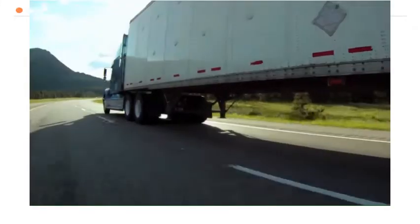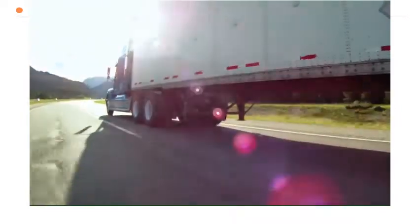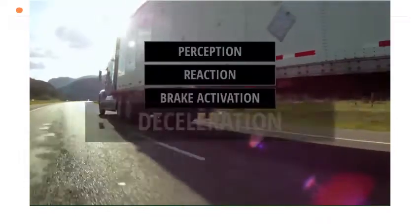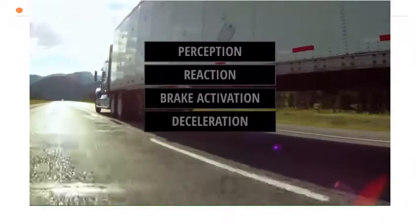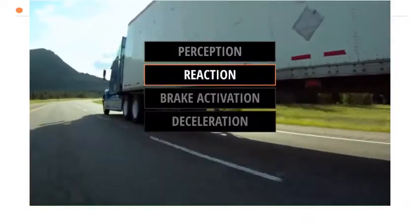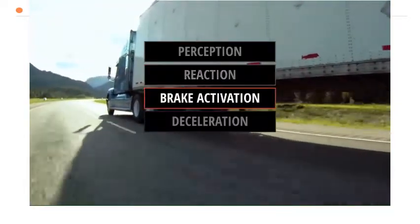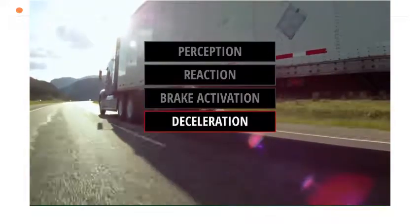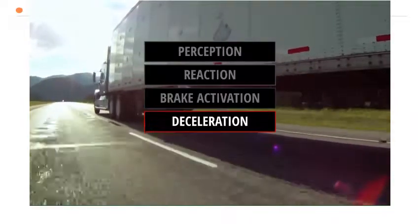The amount of room you need to safely bring your vehicle to a stop is directly tied to how fast you're going when you need to stop. The complete process of stopping a commercial motor vehicle, or CMV, can be broken into 4 separate actions: perception of the need to stop, reaction, or taking physical action to stop your vehicle, brake activation, or the time needed for all of your vehicle's brakes to engage, and deceleration, or the process of your vehicle slowing to a complete stop.